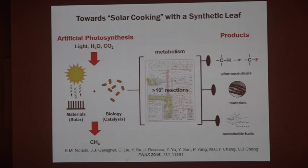And now what we're doing is starting to use the ability to look at basic metabolism and biology and find different organisms that will essentially help us make pharmaceuticals or different types of materials. I showed you biodegradable plastics, but these are magnets that organisms can construct, and then different types of sustainable fuels. And I show you different types of diesel structures here.